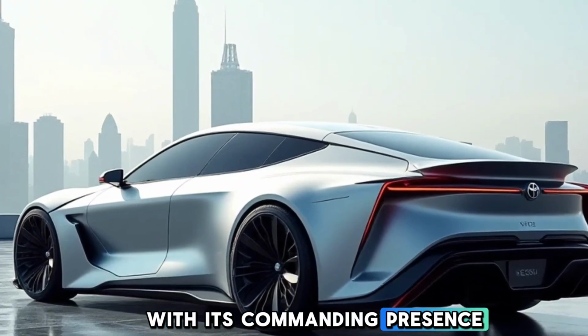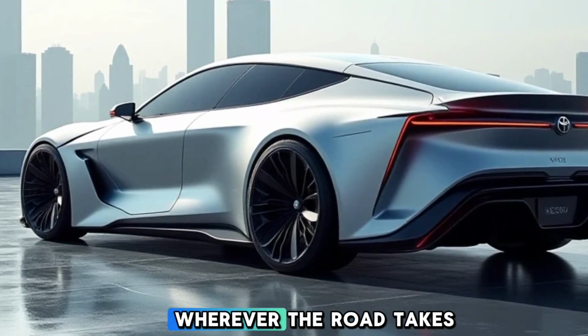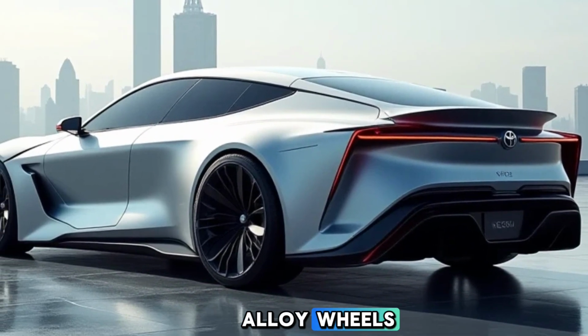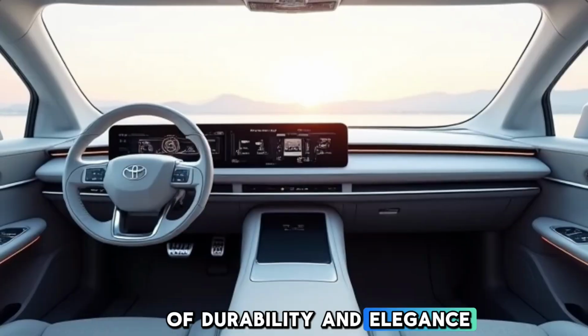With its commanding presence and signature design, the 2025 GMC ensures you stand out wherever the road takes you. The aerodynamic lines, striking alloy wheels, and robust build embody the perfect balance of durability and elegance.